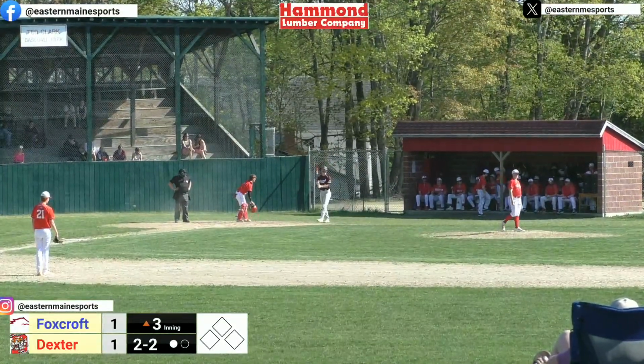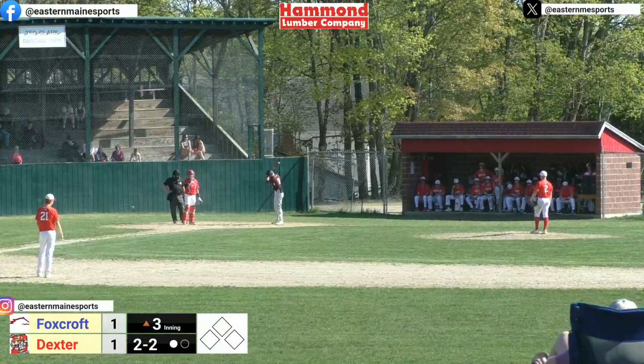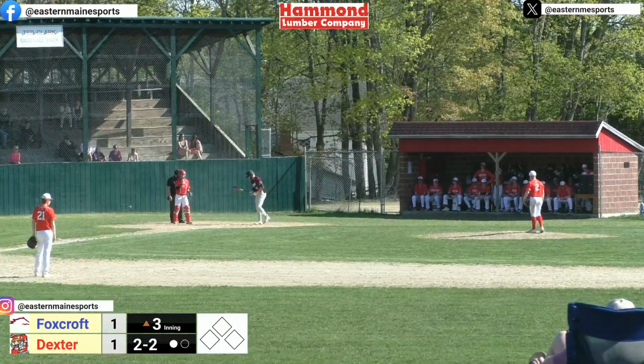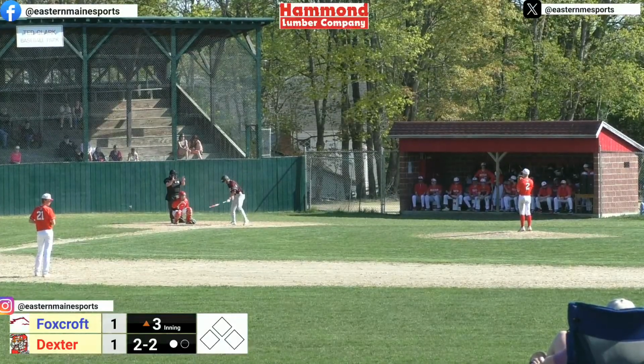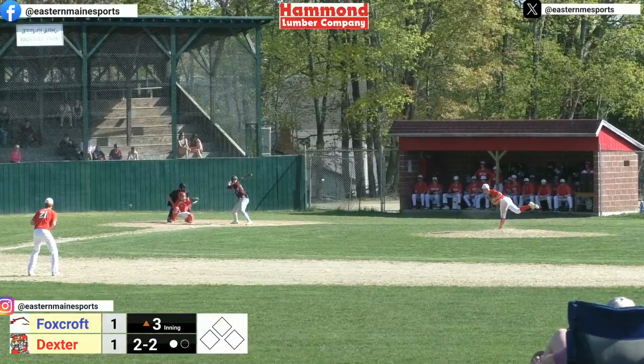Again, so Gaw's pitching. Kane's catching. Ethan Doherty at first. Chase Farnsworth at second, Cody Kimball at short. Tyler Gould at third. Gage Tracy in left. Willis Reinhardt in center. Caleb Bowman in right. That's your alignment for the Tigers.